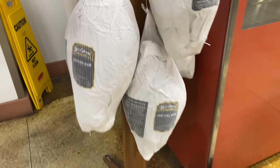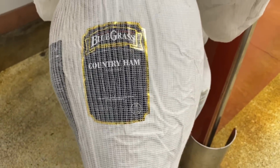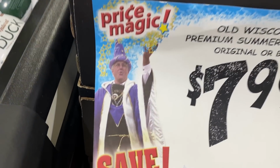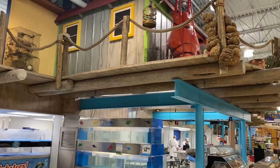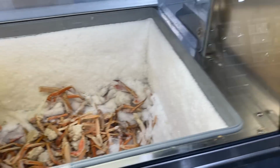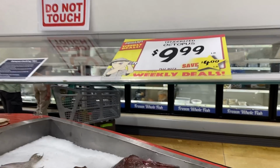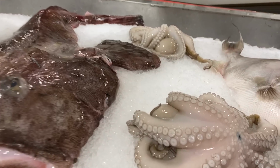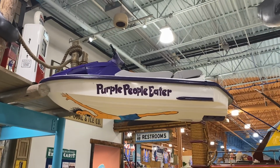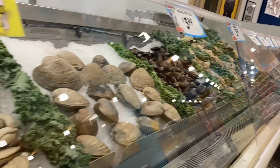And they have the good hams here, baby. The sugar and the salt cured hams, man. And there is Jungle Jim himself right there. An absolutely massive seafood section here. Anything you could possibly want. I wish I had an octopus. They don't have, well, right there's your octopus. Even a boat that says Purple People Eater. If you're into eating mollusk, they've got it.